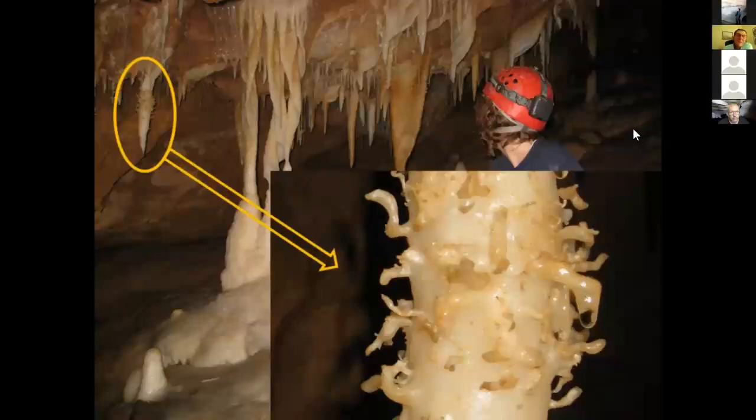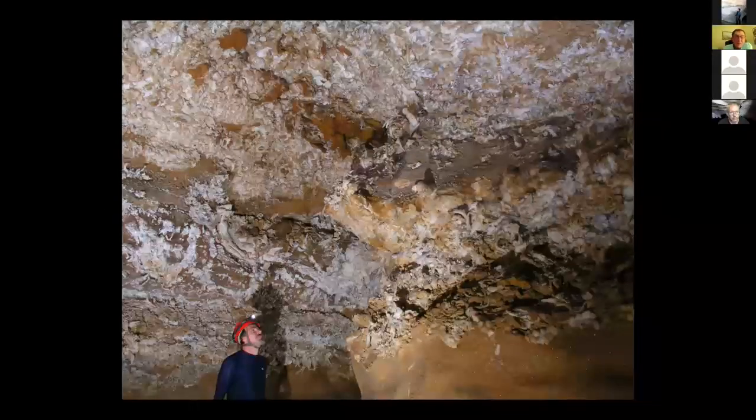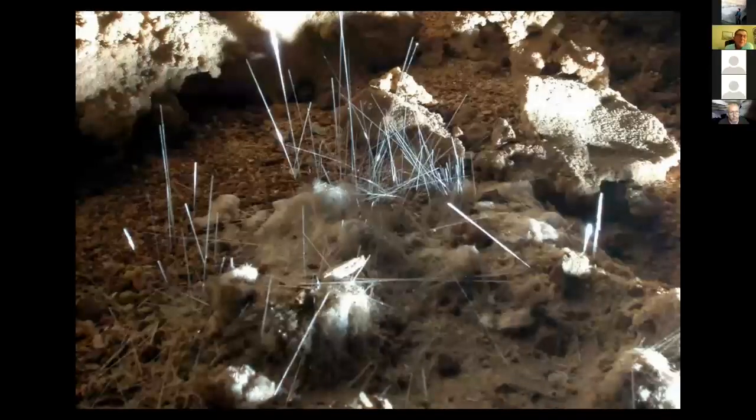Even though you've been there and done that, it's new to them, so it's all fun. So here's over in some gypsum crusted walls. This is over in the new discovery section, which is not visited by many. Here's selenite needles. These little needles are about 1 foot long, and they just kind of blow in the air.